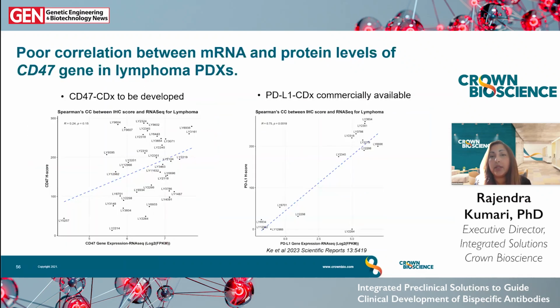However, note that the H scores of IHC are not well correlated with mRNA levels of these models by RNA-seq for CD47, and that's shown on the left-hand side. In contrast, for PD-L1, you can use a commercially available companion diagnostic kit, and that does correlate with mRNA levels by RNA-seq with statistical significance against the IHC score.